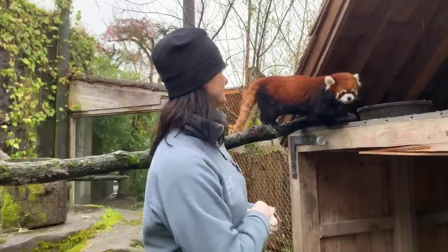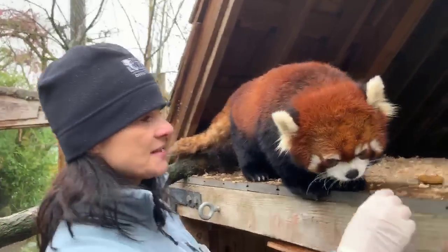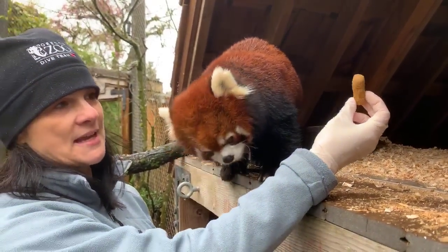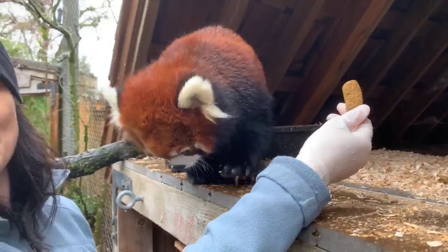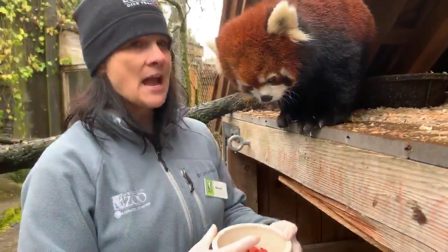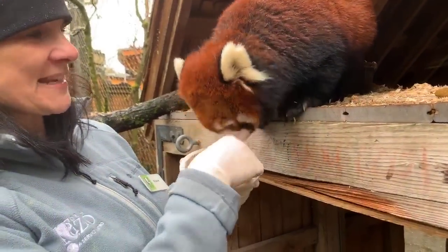So Sylvia's asking, what is Moshu's favorite thing to eat? Oh, that's a great question, Sylvia. So this is great because I have a picture. Here's a video or a picture of what they get here at the zoo. This is a biscuit, and you can see it's not his favorite, right? They do eat it, and we give them a bowl of it every day, and they kind of just free feed off of that. But I would say Moshu's favorite is apple pieces.